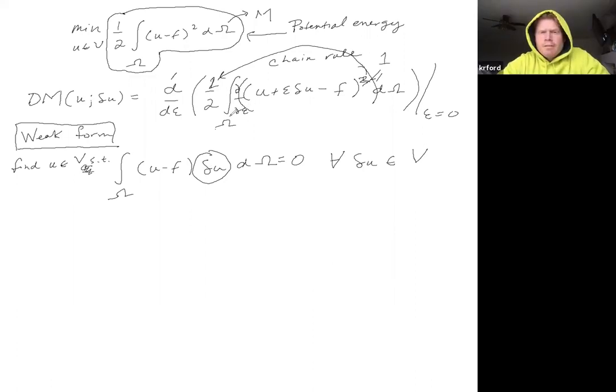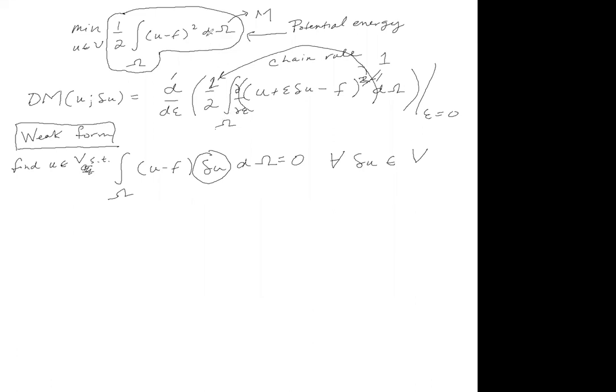And where did your 1/2 in your energy integral come from, Mike? I just put it there so it canceled with the square when I took the derivative. It doesn't change anything. It just cleans up the derivation.